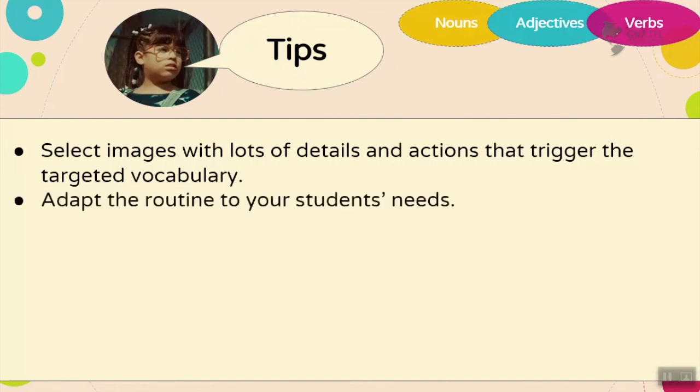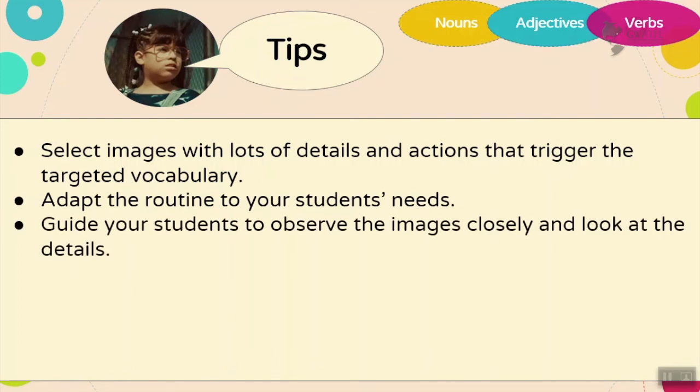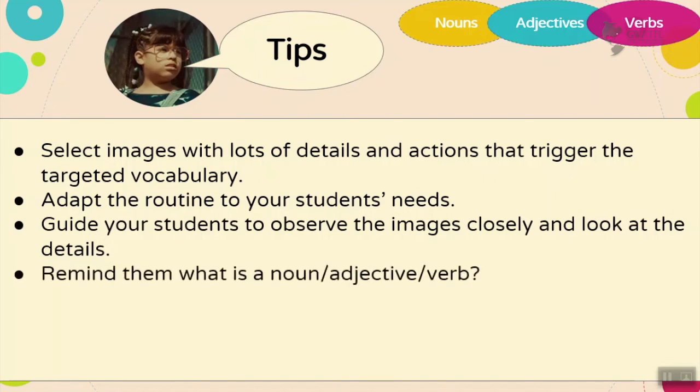Adapt the routine to your students' needs. You don't need to ask them for 5 adjectives, 5 nouns, and 5 verbs. You can ask for 2 or 3 depending on the language level and abilities of your students. Guide your students to observe the images closely, look at all the details, and record their observations. Remind them of what is a noun, what is an adjective, and what is a verb.